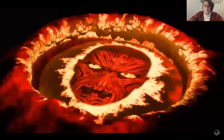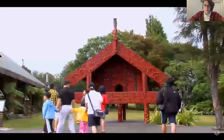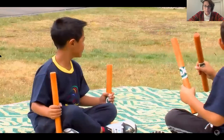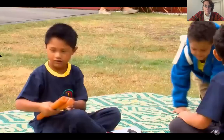There were lots of other Maori gods, and each one looked after something different. That's Rhythm and Pahari's son, Morgan. They showed us how to play the stick game. So would you guys like to learn this game? It's known as Titi Toria. It's a short stick game.